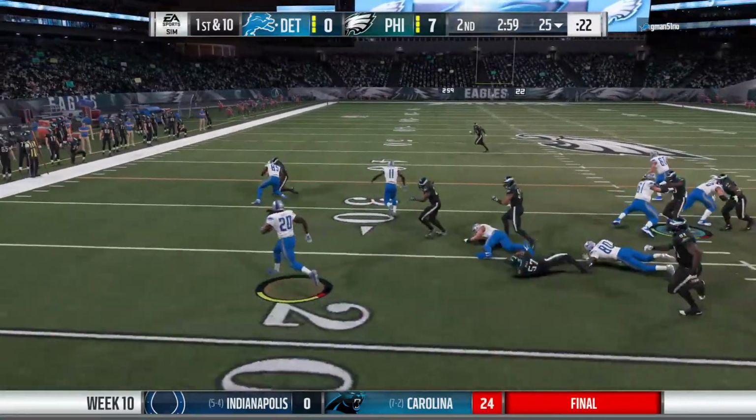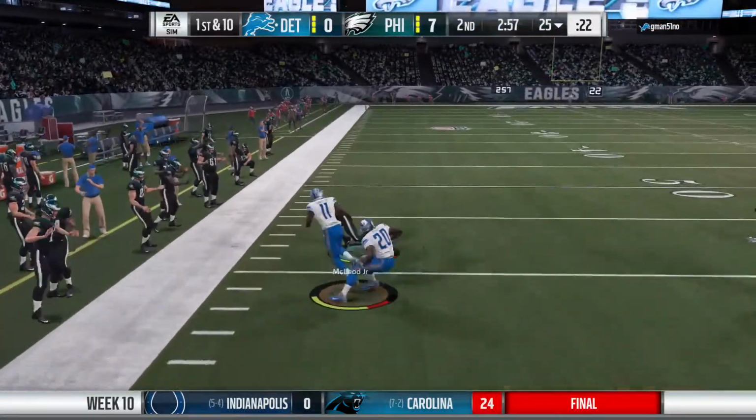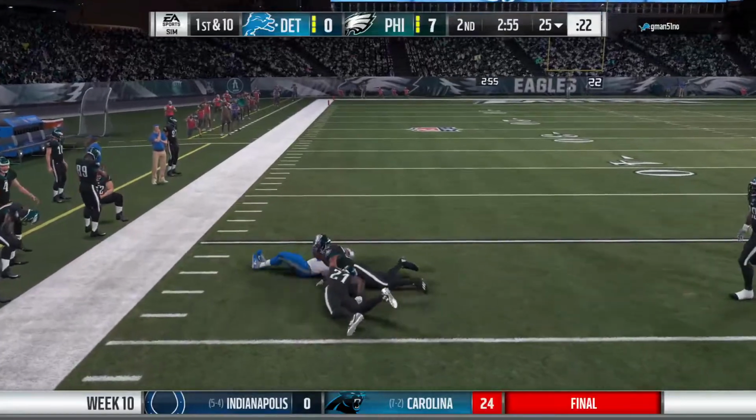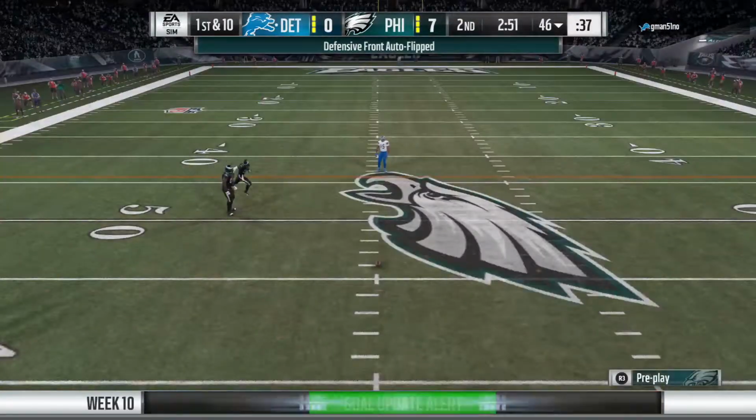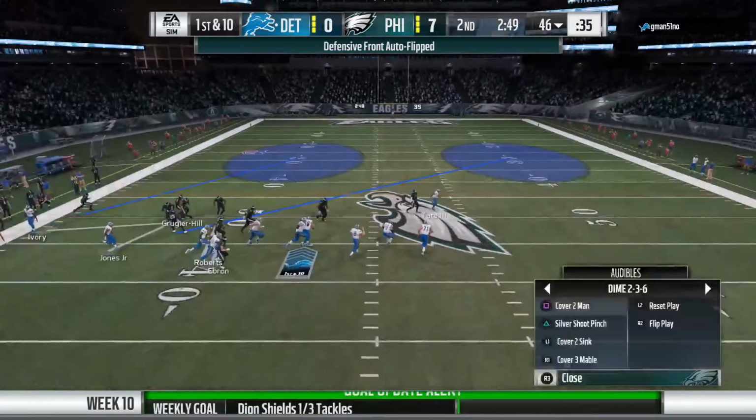They start on the ground with Ivory. And some room to work. And they're going to get this one all the way out across the 45. That's good for 21 yards and a 1st down.